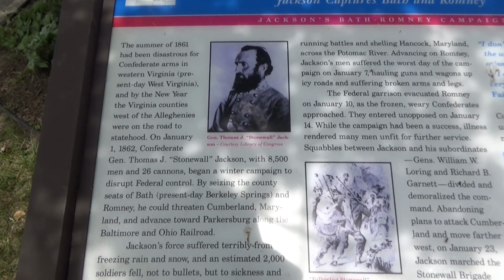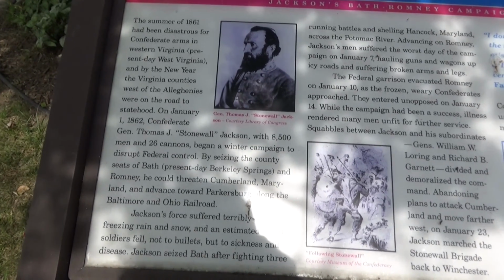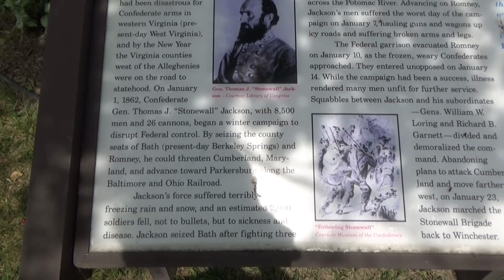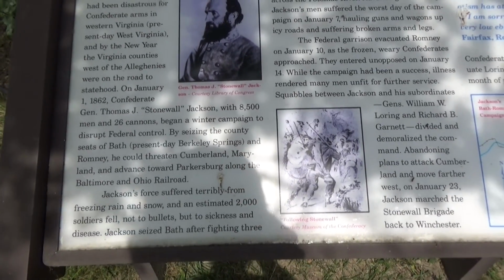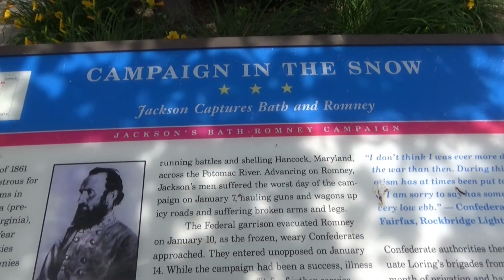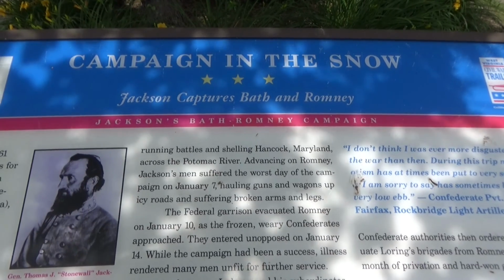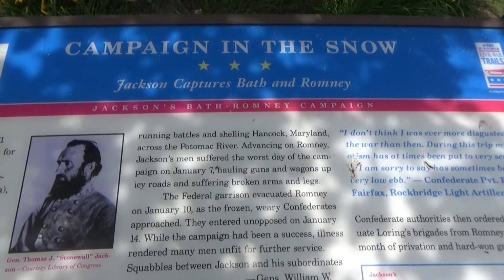advance towards Parkersburg along the Baltimore and Ohio Railroad. Jackson's forces suffered terribly from freezing rain and snow, and an estimated 2,000 soldiers fell, not to bullets, but to sickness and disease. Jackson seized Bath after fighting 3 running battles and shelling Hancock, Maryland, across the Potomac River. Advancing on Romney, Jackson's men suffered the worst day of the campaign on January 7th, hauling guns and wagons up an icy road and suffering broken arms and legs.